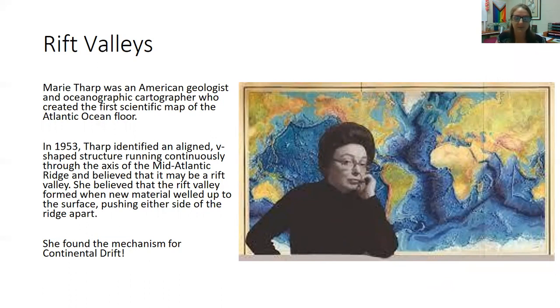And in 1953, she was working with other scientists who went out and collected the data. And she was the one who took that data and actually mapped it, right? Mapped the ocean floor. So other scientists would go out, measure the depth of the ocean floor, bring that data back to her. She would map the ocean floor.